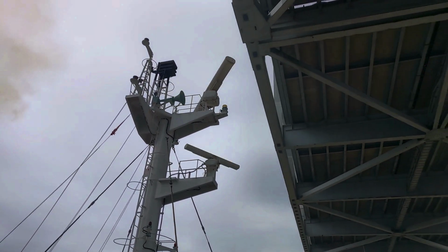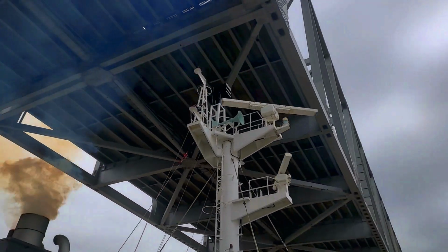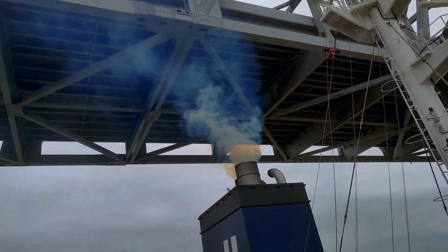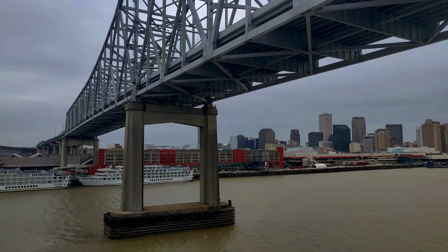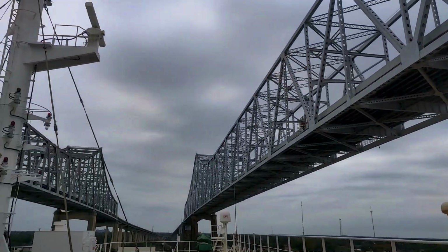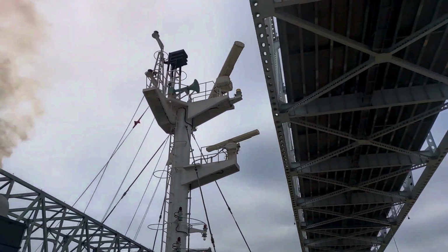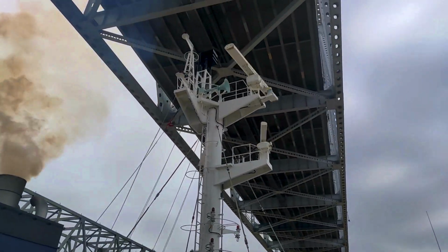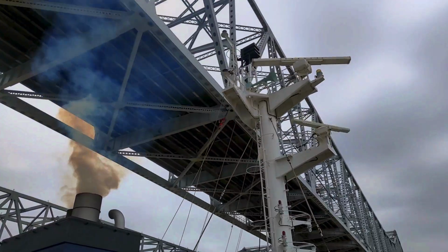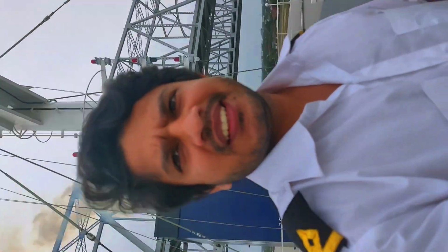Awesome, it's looking like it's going to touch it. It's going to... No, it's not. There's another one, the second bridge is coming. From where I am standing, it's looking like it's going to touch, but now we have like plenty of room. Oh, that was amazing. That was really amazing. So all these kinds of things happen on board the ship. You know, you see amazing things like that, and it's good.